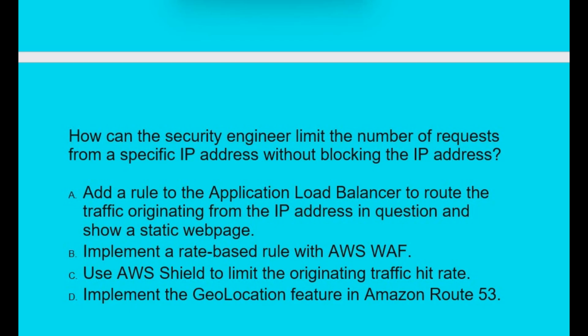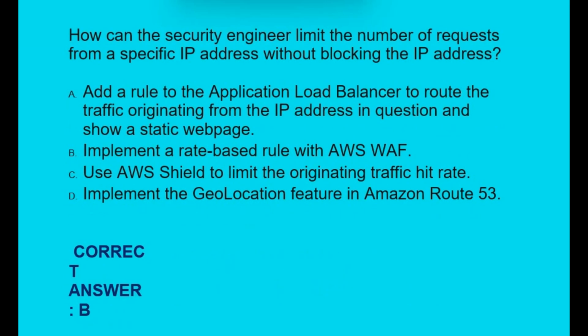Option B. Implement a rate-based rule with the AWS WAF. Option C. Use AWS Shield to limit the originating traffic hit rate. Option D. Implement the geolocation feature in Amazon Route 53. Correct answer is option B.